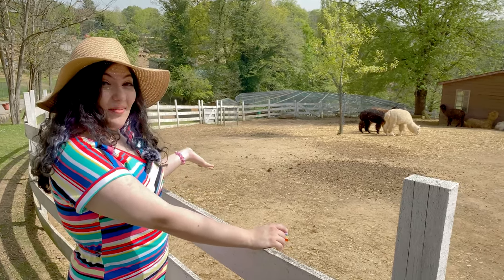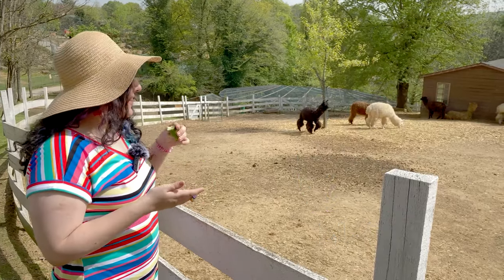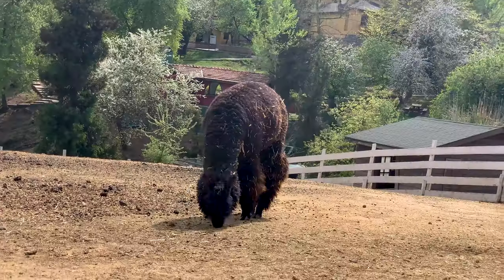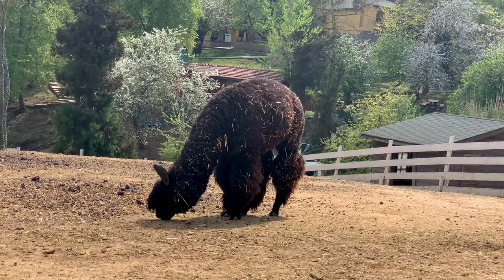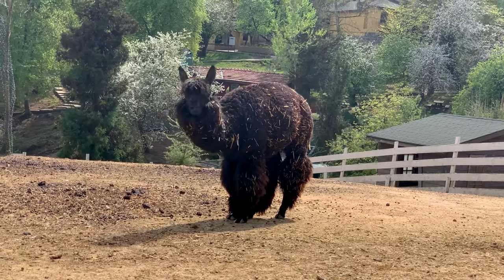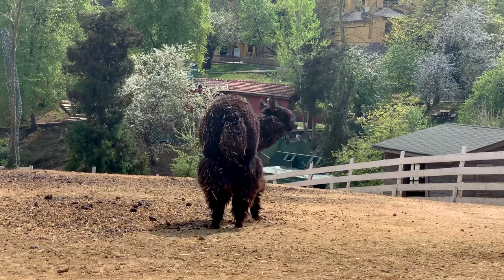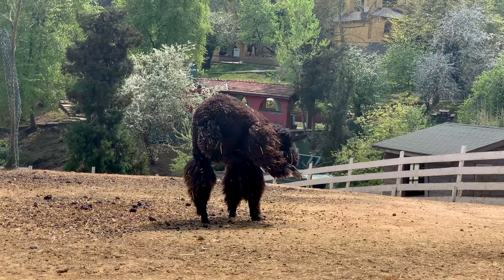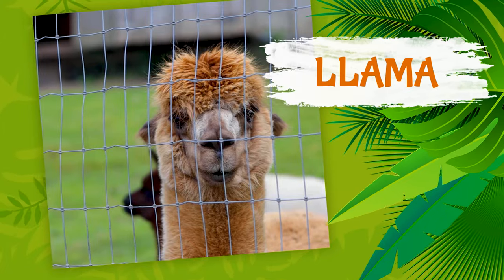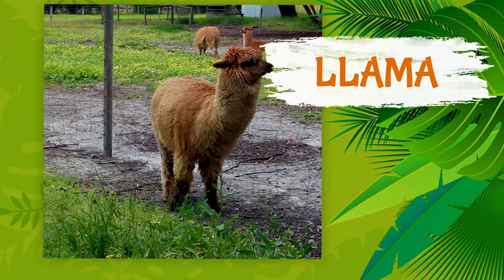Kids, these are llamas. They look like camels, but they don't have those lumps. They're very cute and they have so many different colors. Black, brown, white, cream, and so many others. Hi! It's a llama, but unlike camels, they have no humps on their backs. Llama.